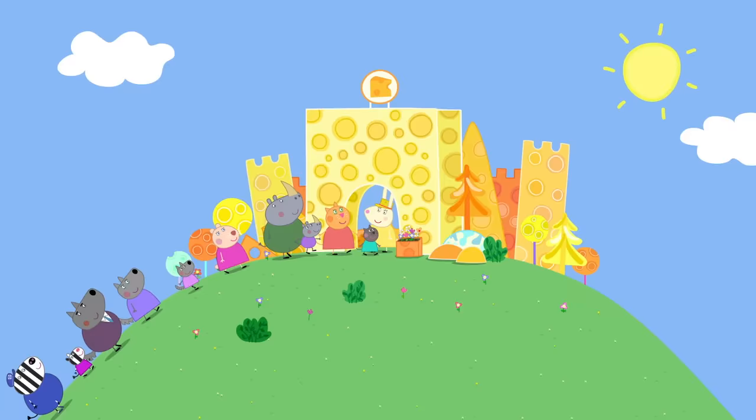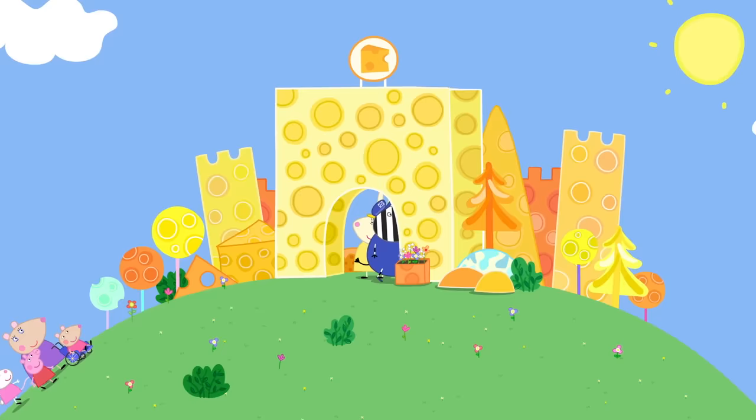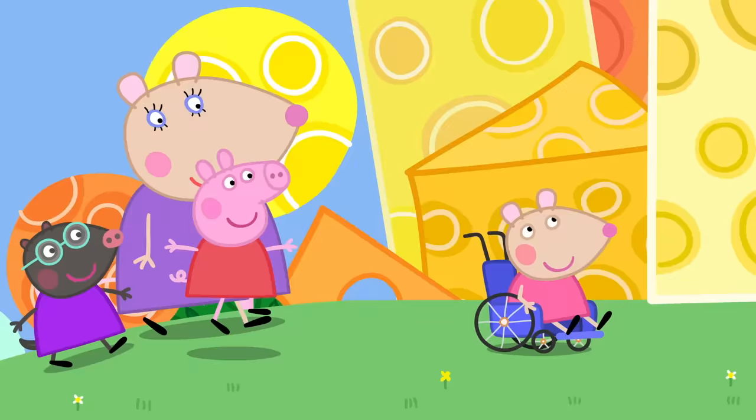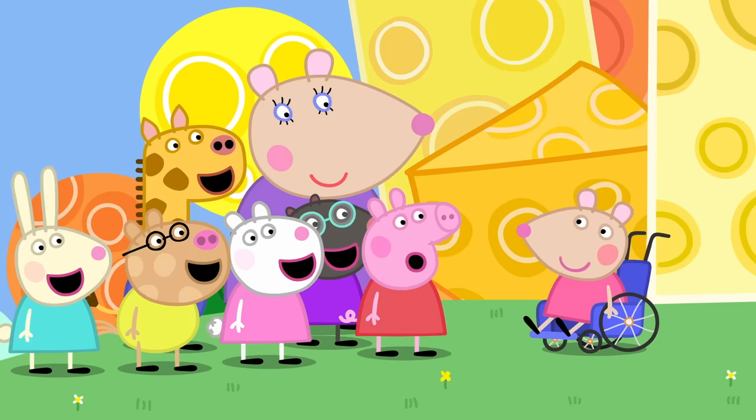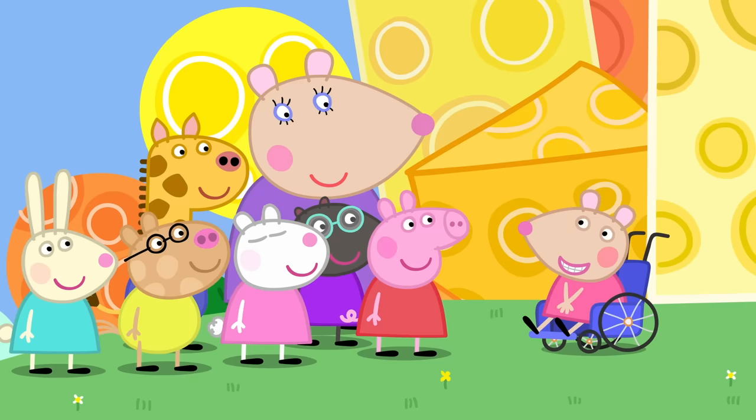Birthday. Today is Mandy Mouse's birthday. As a special treat, Mandy is going to Cheese World with her friends. Mandy, what is Cheese World? It's the most fun ever! There's a cheese river, a cheese mountain, and a cheese sky! Wow! And best of all is the cheese castle, where you get to smell cheese! You like cheese, don't you, Mandy? Yes, Mummy.